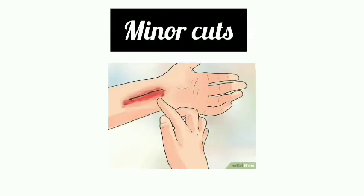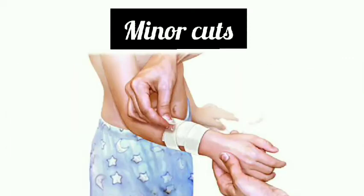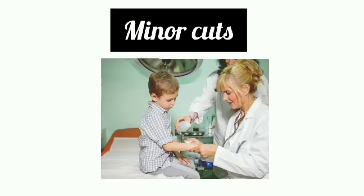For minor cuts, if someone gets a minor cut, first wash the cut with water. Then apply an antiseptic lotion or cream over it. If there is bleeding from the cut, try to stop it by tying a bandage on the cut. Dirt and flies should not be allowed to sit on the wounds as they may cause infection. Send for a doctor immediately.